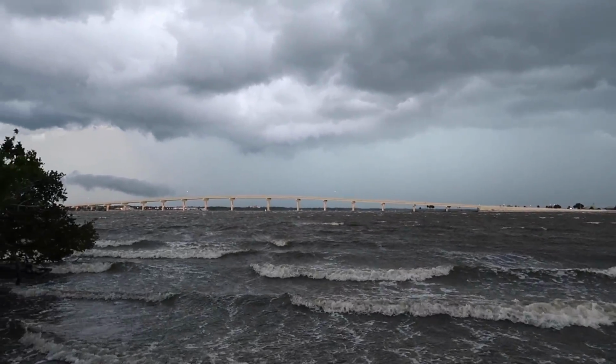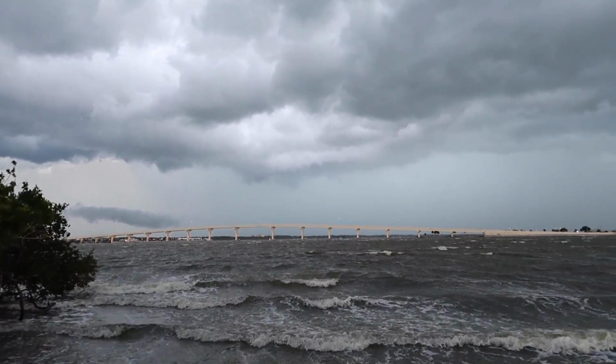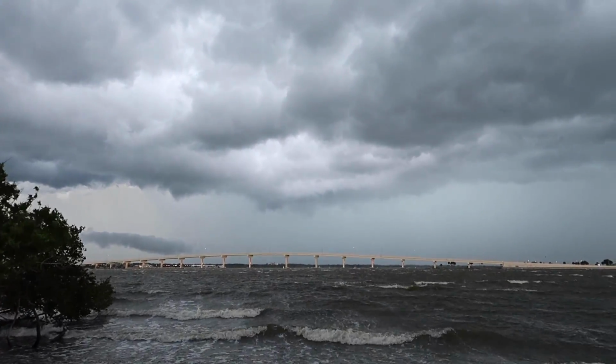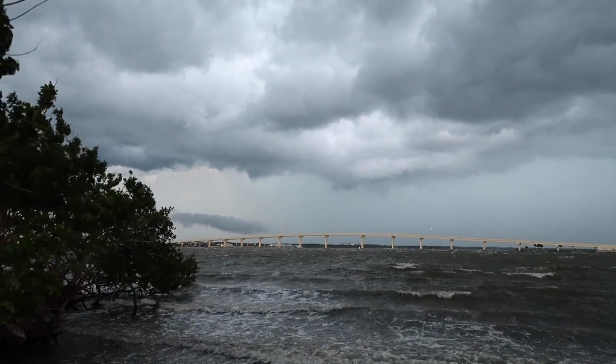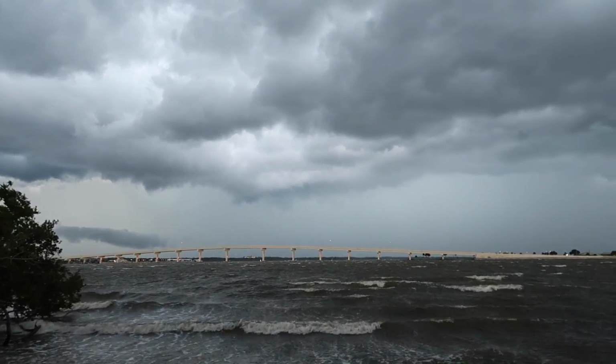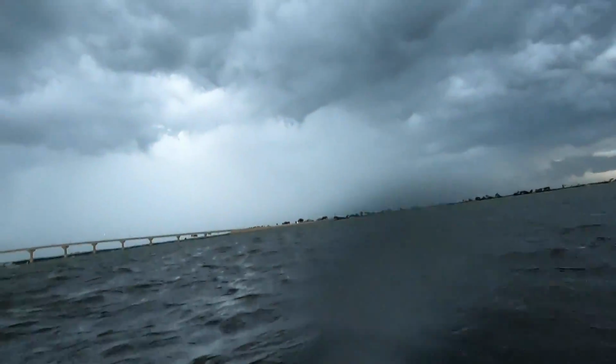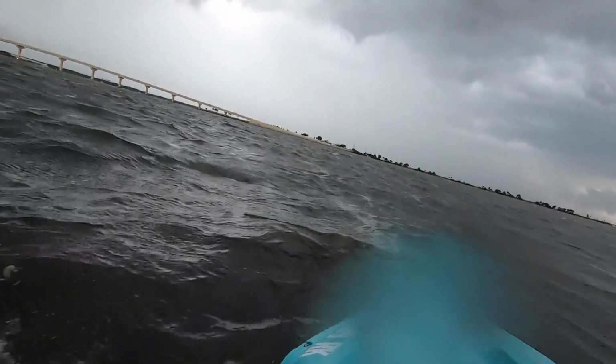Real intense on the way over to this island, so we're just waiting for Rom and Brian to come over, and I think we're probably gonna head back to shore. I don't even know if you guys can hear me over this wind. It's so windy. Getting ready to start pouring on us though. Here it comes. All right, so now we are headed back to shore to try to avoid the rain. There's some big waves out here.